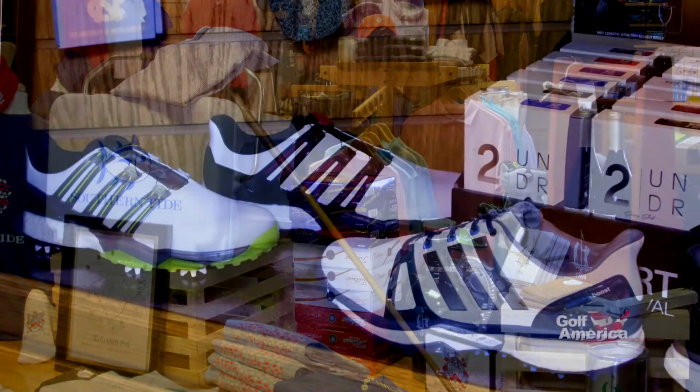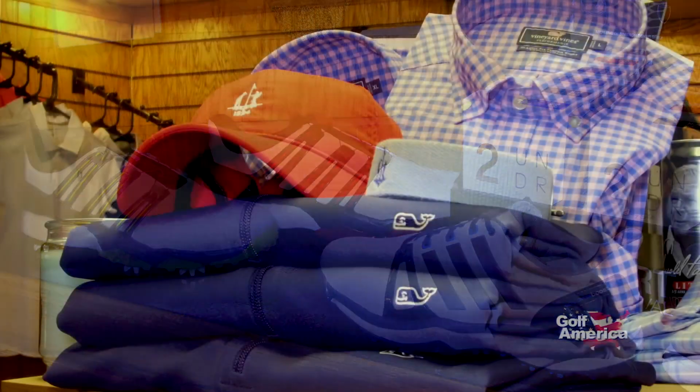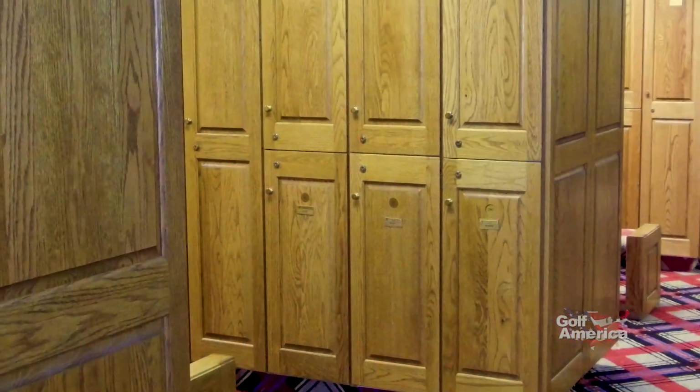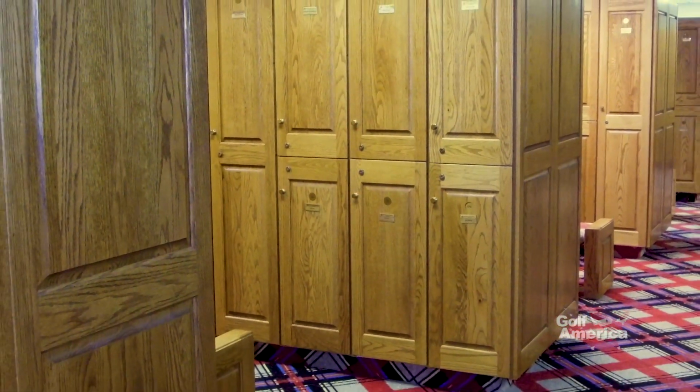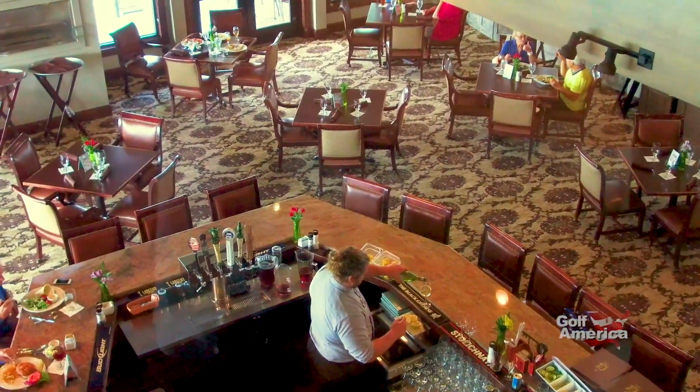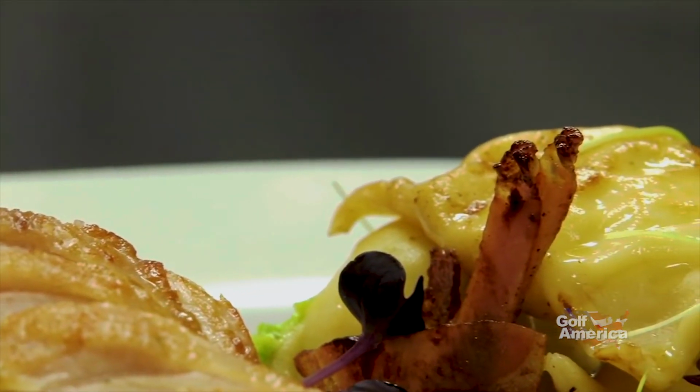Inside the clubhouse, you'll find a well-equipped golf shop, both men's and women's locker rooms. The club also offers an array of dining options, from casual to fine dining.